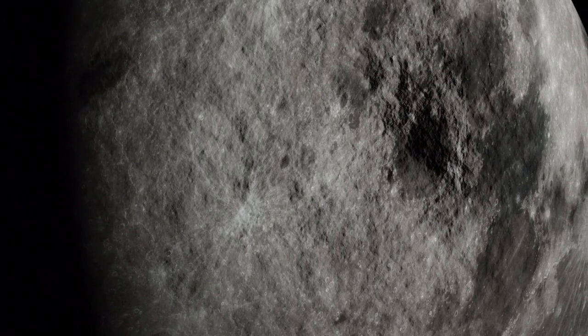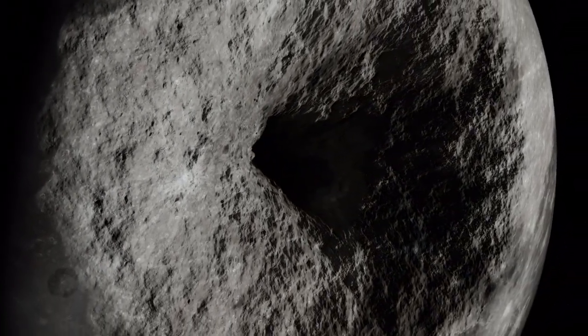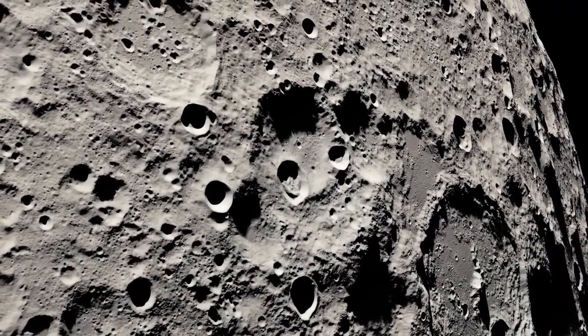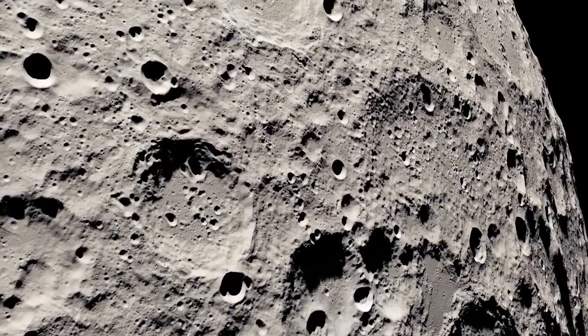The crater, resembling a vast bullseye, was created by an asteroid impact nearly 4 billion years ago and later filled with volcanic lava, forming a striking impact basin nearly 900 kilometers wide, about the length of the United Kingdom.